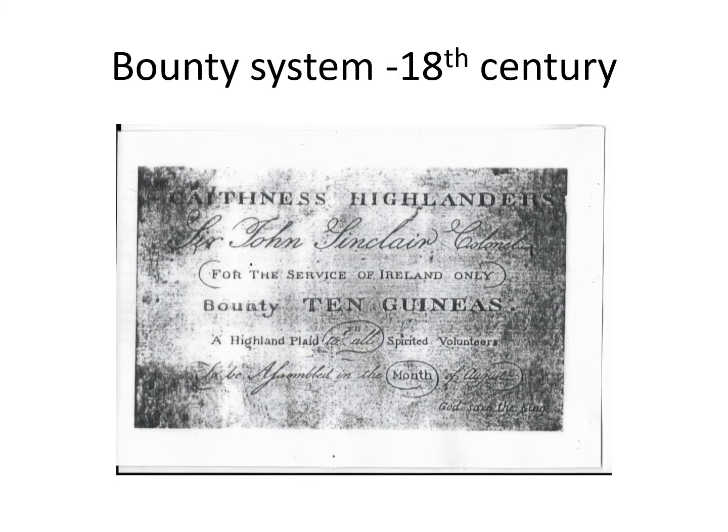We've now reached the 18th century. Sir John Sinclair of Ulster raised the Caithness Highlanders as a fighting force. This recruiting poster shows that as well as a bounty being paid for each man recruited, a plaid was given to each man. I would love to see one of these. I'm sure they're still stashed away in someone's attic. Although they signed up for service in Ireland only, many ended up fighting with the army in Spain and Portugal against Napoleon.